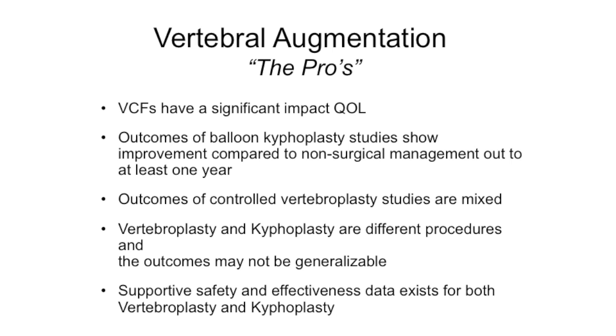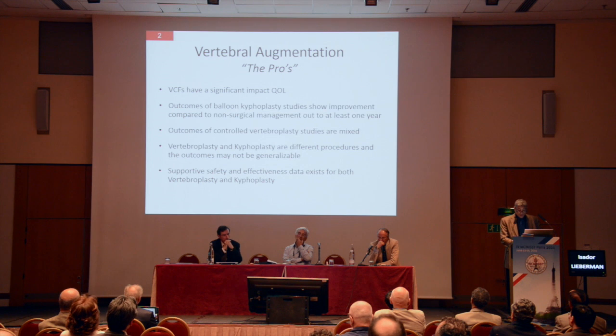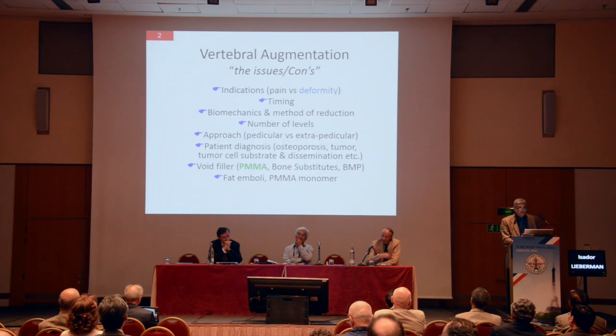The outcomes of controlled vertebroplasty studies are still mixed, but I showed you a couple papers that are coming out that really do help support it. Remember that vertebroplasty and kyphoplasty are different procedures, but they're on that same spectrum, so we can use them. And one vertebral fracture configuration may be best treated by vertebroplasty. The second may need more of a kyphoplasty type procedure. But there's plenty of supportive safety and effectiveness data for both of these that I think we still have to study. We still have to look at it closely and really do the best we possibly can for our patients.